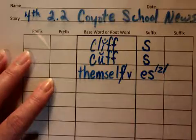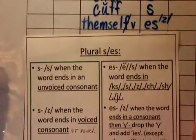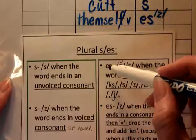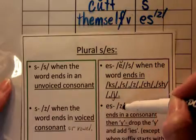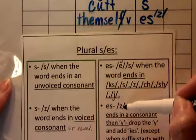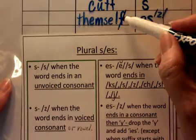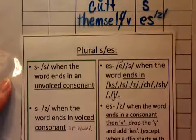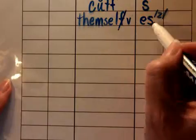It's not saying, remember this card? Let me pull this up. The ES is not saying S. The ES is saying the Z. Just like when you change the Y to an I and add ES, you change the F to a V and add ES, and it says the Z sound. Themselves.